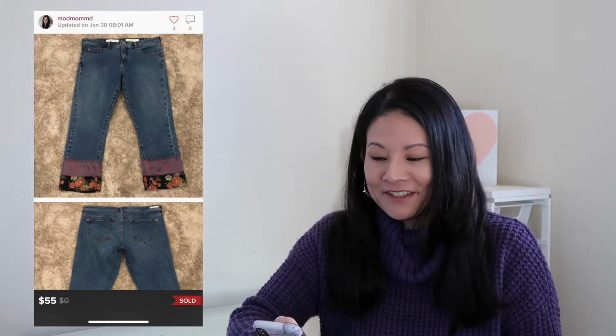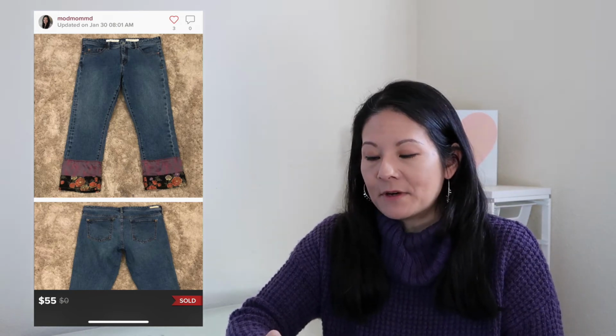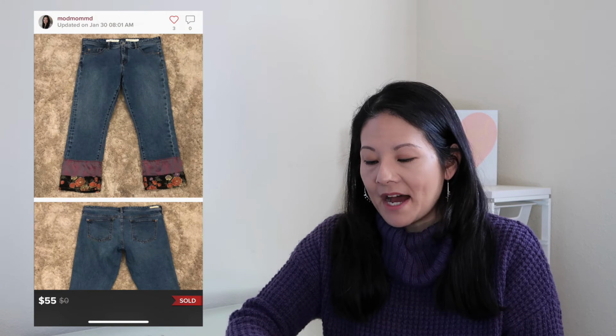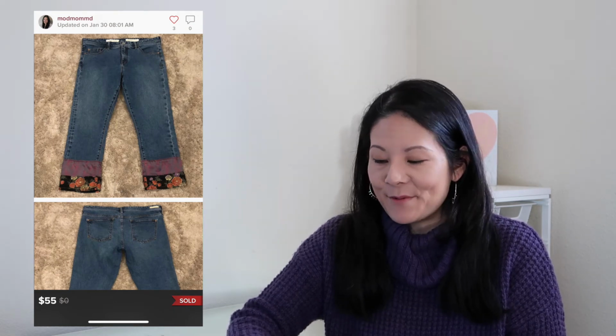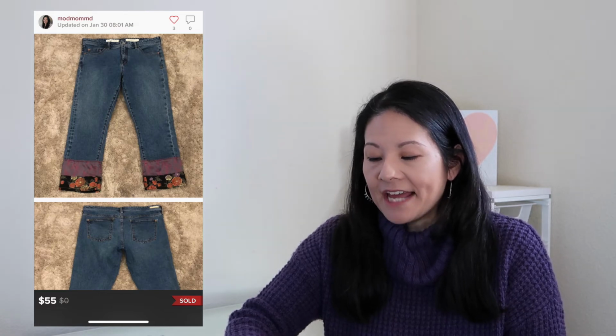The next items, I should say, was another bundle for the week, and it was this bundle of Pilcro. The Letterpress Slim Boyfriend jeans was the first item. It was in a size 31, and I did haul this in one of my recent hauls from Savers. That is linked down below if you want to check it out. But this was a beautiful pair of jeans, as you can see here, and this was intentional.